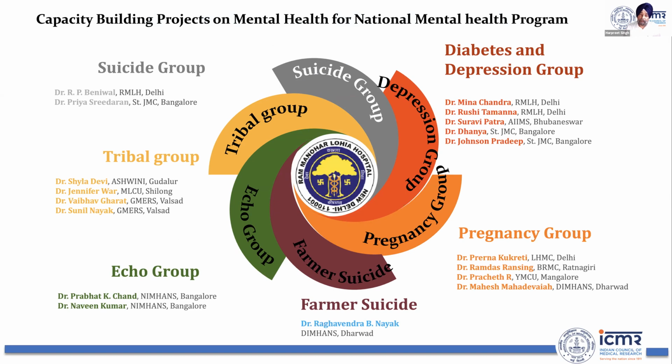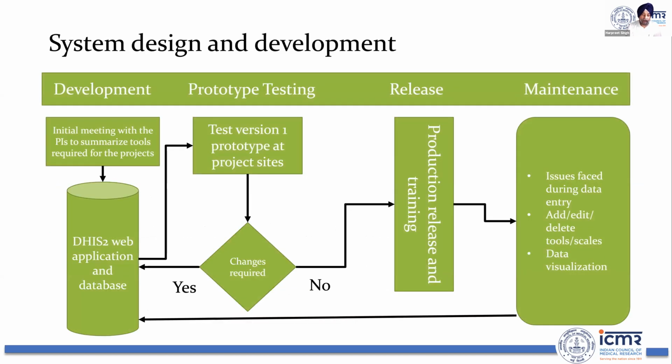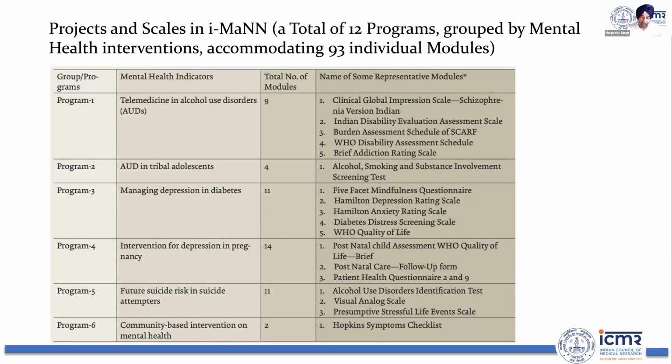In this task force, we collected data on 6 different groups, as you can see. There were 12 implementation projects sanctioned, 5 multi-centric and 7 single-site projects. Within these projects, we digitized 93 scales or instruments in the area of mental health. We tried harmonization of vocabulary across different scales, and developing role-based access analytic models. We discussed with the PIs, had a lot of meetings with mental health experts at different centers, and came up with this application, which is based on DHIS2, a platform used for developing data capturing applications. These are the various scales that we have digitized for various areas in mental health.